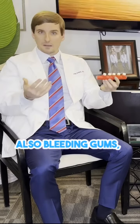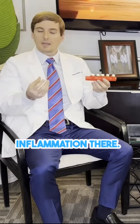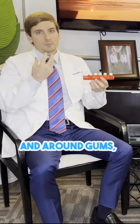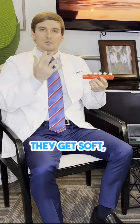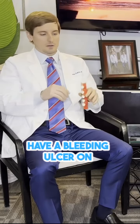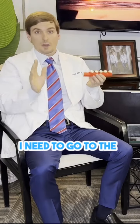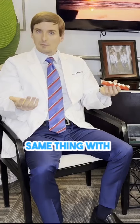Also, bleeding gums. That kind of comes along with that red puffiness because that's all inflammation there. And around gums, they get soggy, they get soft, and they do start to bleed. Same thing. If all of a sudden you have a bleeding ulcer on your arm, you'd say, okay, there's something wrong. I need to go to the doctor. Same thing with bleeding gums.